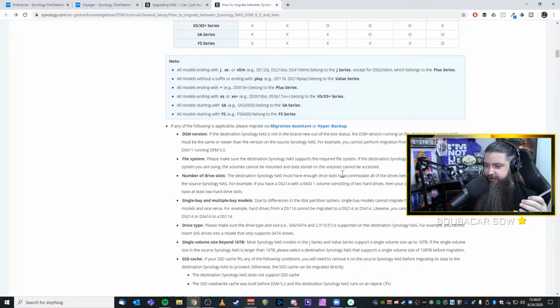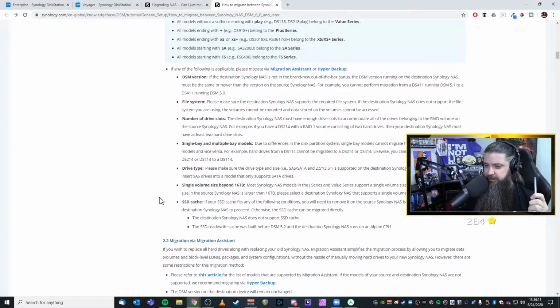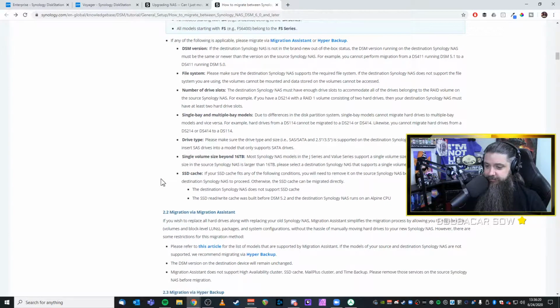Destination NAS must have enough drive slots to accommodate all the drives belonging to the RAID volume on the... Okay, that's covered. Drive type. Please make sure the drive type and size is supported on the destination NAS. For example, you cannot insert SAS drives into a model that only supports SATA. Fair. Single volume size beyond 16 terabyte.